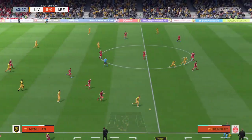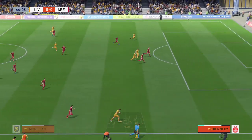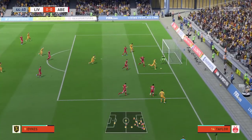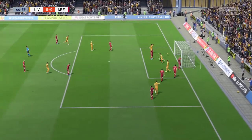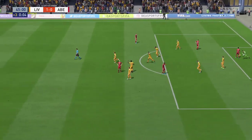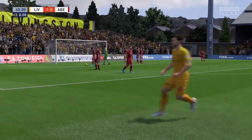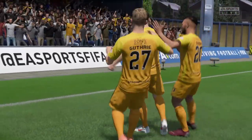Little 1-2, and this time McMillan is all the space in the world. Look at this, and he's got Kennedy in pursuit, but he's going to get the cross off. Oh, and he's glanced, but that is going to be a goal. Livingston are surprisingly in the lead, late in this first half, and it is Pittman who pounces on the rebound there.